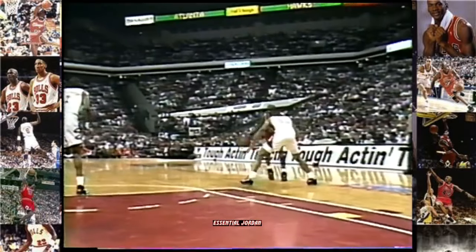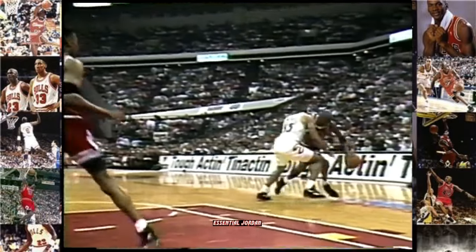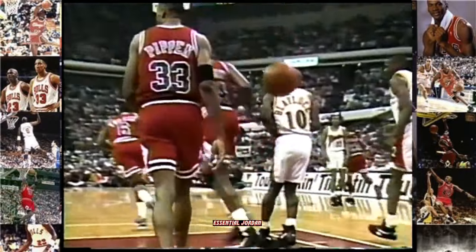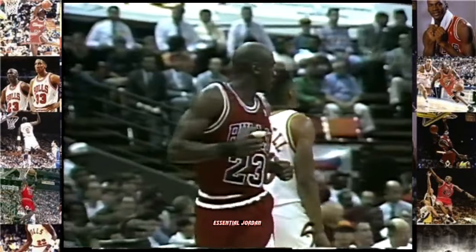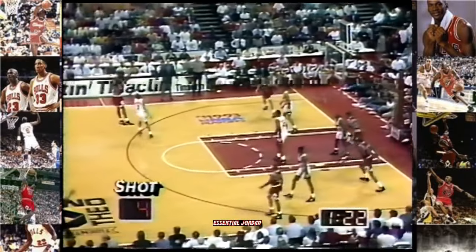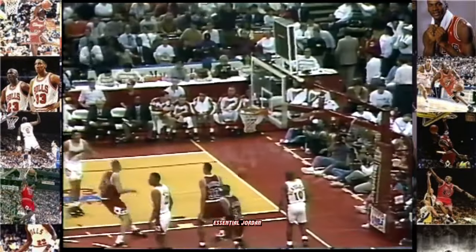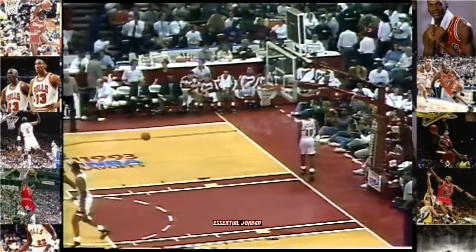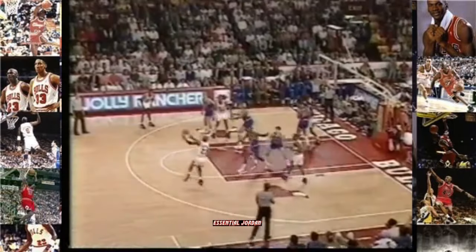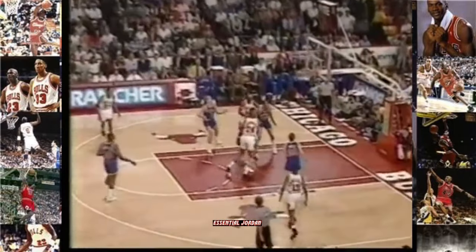This ball game, 6-point Bulls lead. Michael Jordan with the dagger. Well, he just crossed over twice, and that's a jump back move. But the fact that he shot it inside the three-point line. But he's going to have the ball in his hand. 5 seconds to shoot. He goes for 3. He drains it. Michael Jordan has 37 points. What a performance.